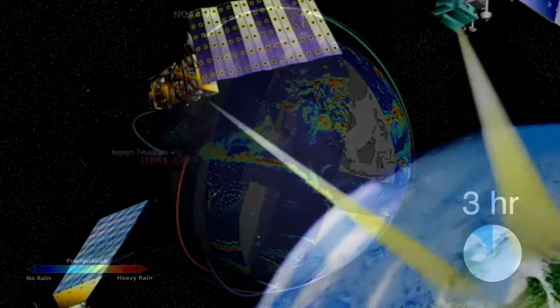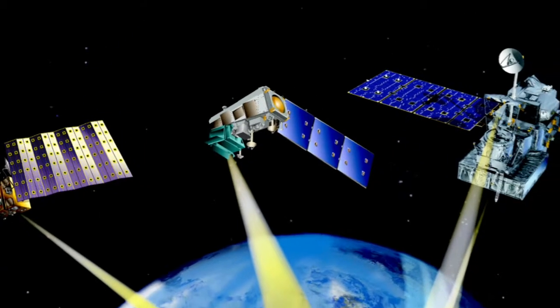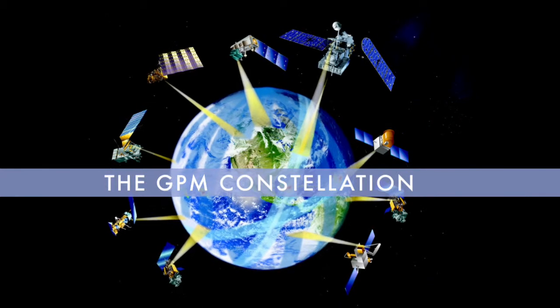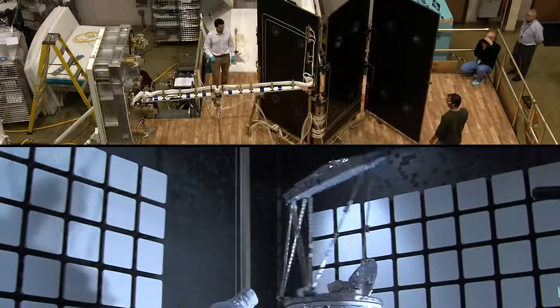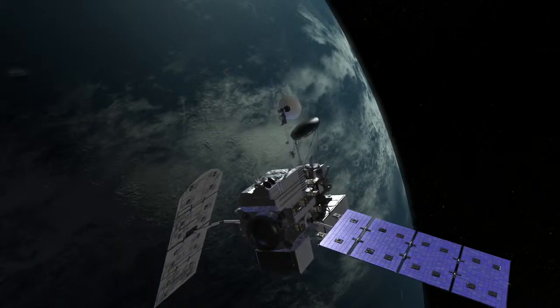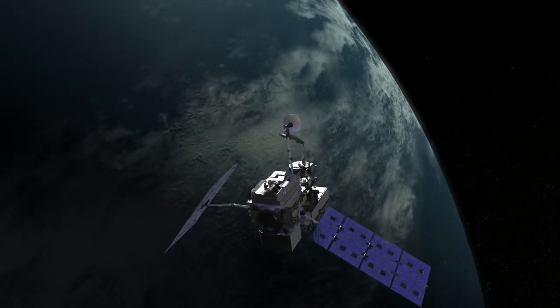The GPM mission consists of a constellation of 9 satellites provided by a consortium of partners in the United States, Japan, France, India, and Europe. The GPM constellation is united by a common reference satellite known as the GPM Core Observatory, provided by NASA and JAXA.